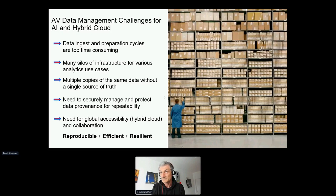The data ingesting and preparation cycles are very time consuming. This has mainly to do with the fact that the IT metadata is different to the car engineering metadata. And I think the picture here shows it in a very clear way. This is the poor engineer who knows that there is data available to solve his problem, but he's not able to find it because he has not the right technology, not the right software, not the right processes in order to do so. As a result, you see many silos of infrastructure, cost intensive.